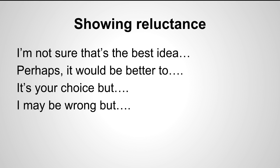Okay, so it's quite similar to what we were doing earlier with sensitive correction. But if you want to correct or disagree with someone, you've got to be sensitive and show that you're a little bit reluctant. You're not very happy. You don't really enjoy correcting or disagreeing with them.